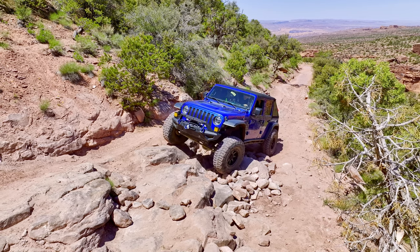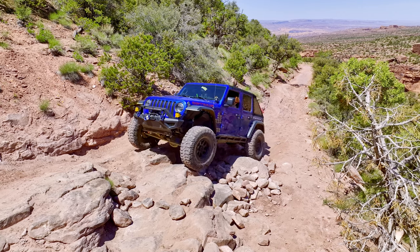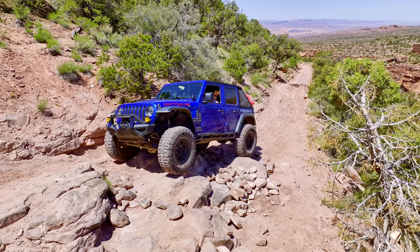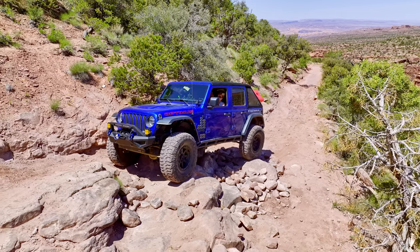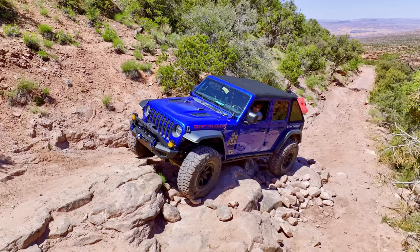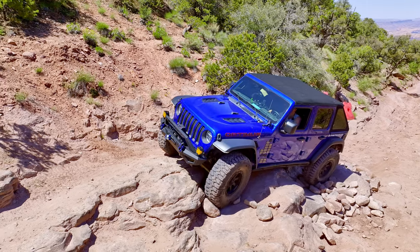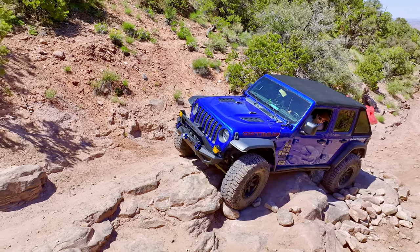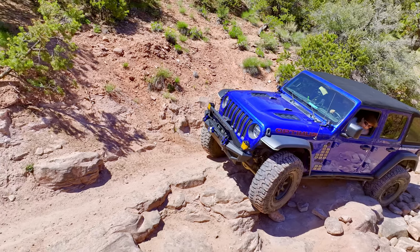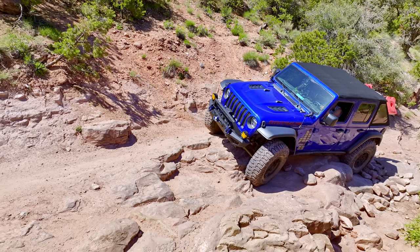Okay, good tire placement right there. I like it. Okay, other side's climbing. Good. Okay, driver's side's gonna start climbing. Oopsie.